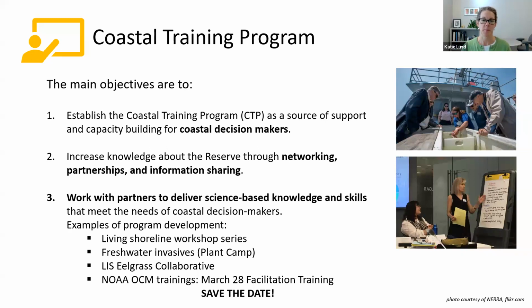So we might not be the experts here at our reserve on the topics that we're doing trainings about, but we're the convener for the people who might have that kind of information, so we can help facilitate the conversations and bring information to different audiences. And a couple examples of the training program are at the bottom of the slide.